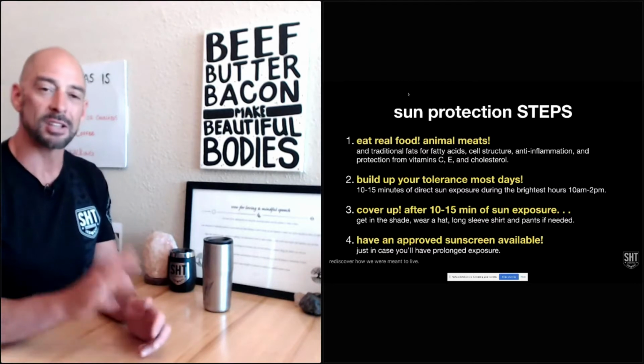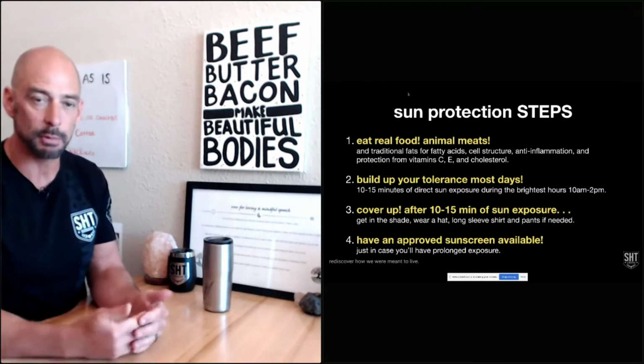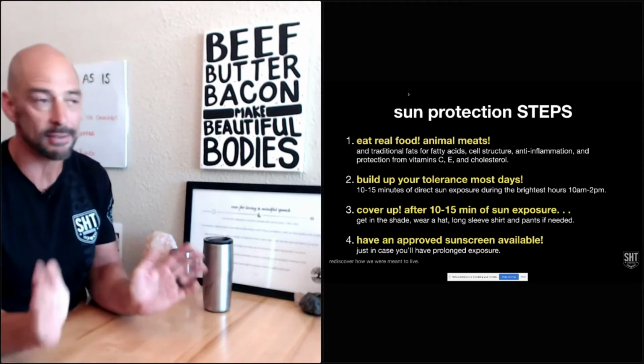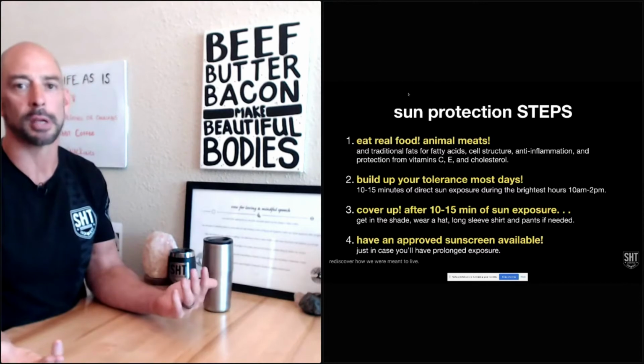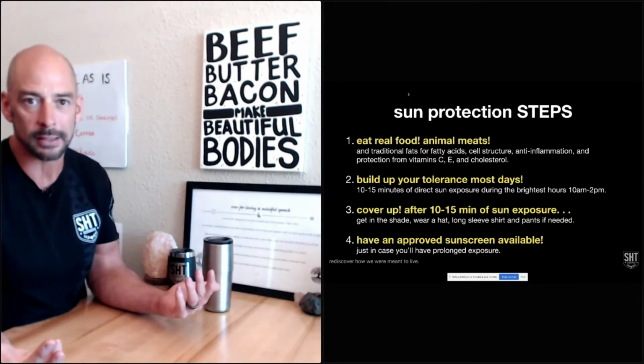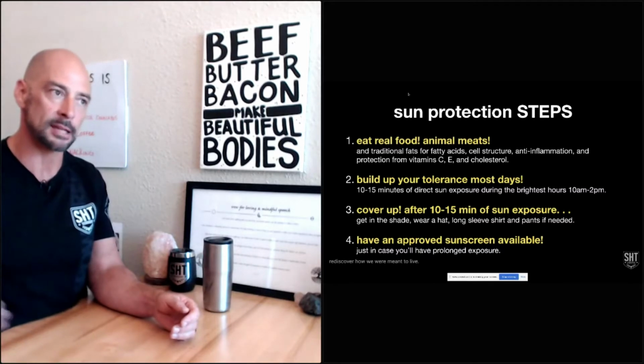And then as a last resort, I would definitely recommend having some sunscreen available. I've never used it. I just have never used it. I've never burned. A lot of people say, well, yeah, you're tan, but I wasn't always tan like this. I'm tan because I purposely get out for 10 minutes most days and I meditate in the sun and stuff like that.